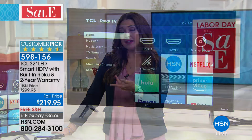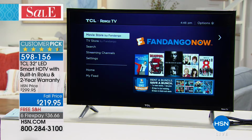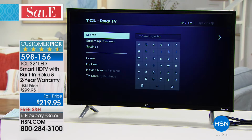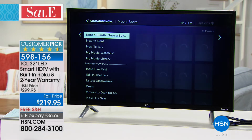Like you said, this is that television that you put in the garage, in the basement, in the kids' bedroom, in your bedroom, because you don't want to pay for a cable box in that room. Yet you want access to thousands of movies, news programs, whatever it is that you enjoy watching.